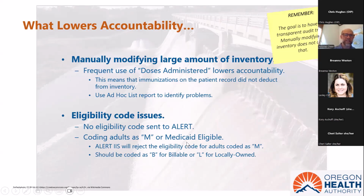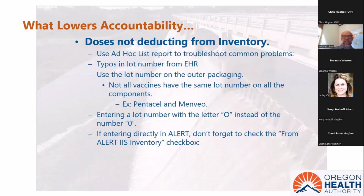So the goal is to have a transparent audit trail. What else lowers accountability? Well, typos. The lot number is the key to matching what happens in the patient record to what happens in ALERT inventory. Sometimes the unit of use and the unit of sale, the vial and the box, will have different lot numbers. Usually just slightly different as kind of a coding mechanism, but in some cases it's totally different. It's hard, I think, for people who have gone through medical training to hear this, but we want you to use the box, not the vial. The box is what's going to be in ALERT, and when you put that in, it's what's going to interact.